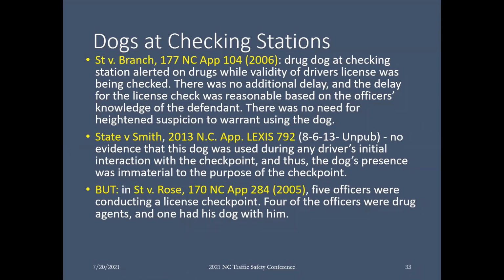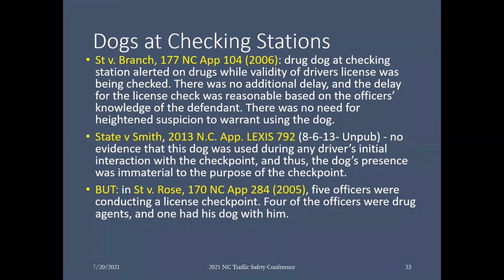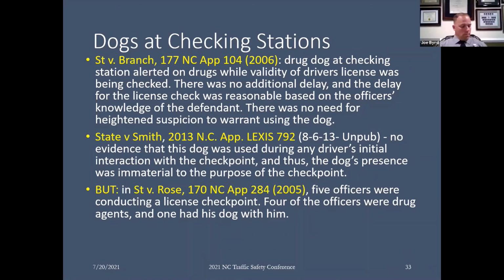And the court in State v. Smith has said, yeah, that's fine. Just its existence, the dog being there, doesn't make it an unlawful checking station. It has to be part of the regular use, and it has to be indicative of a more general crime deterrence purpose. And that's clearly not the situation in State v. Smith.